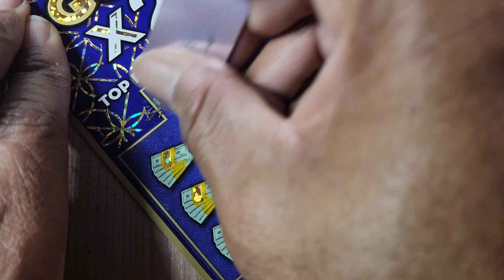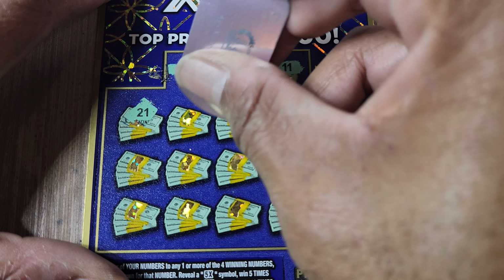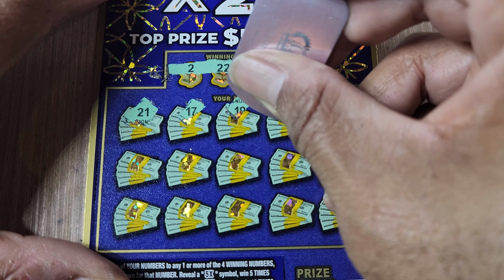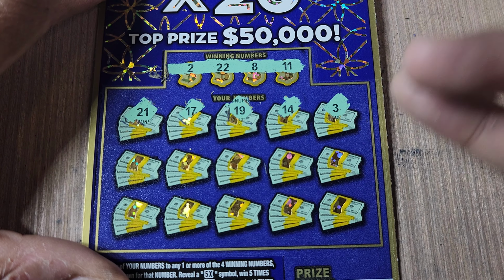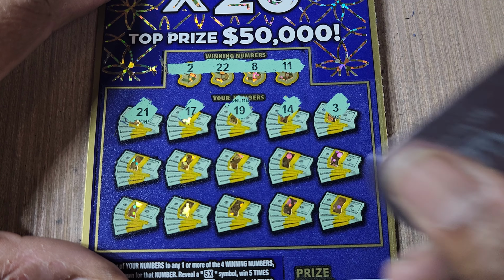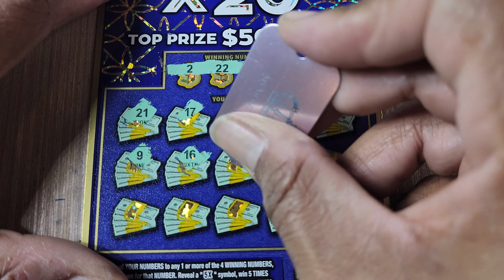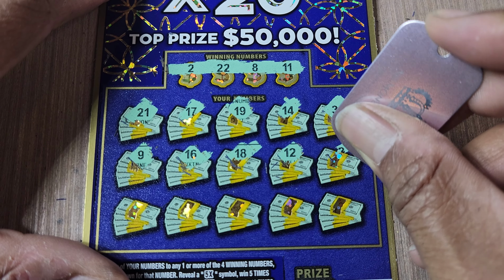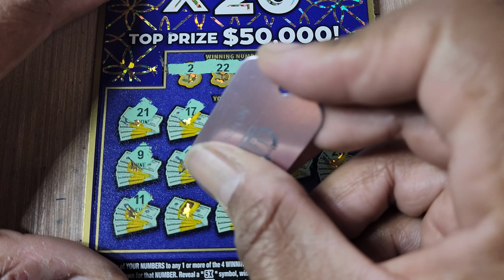11, 8, 22, and 2. All right. Nothing so far. 11, 8, 22. Still nothing. Last row, 11.